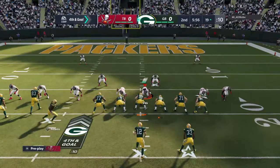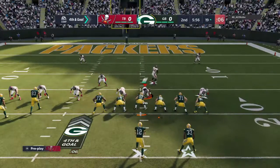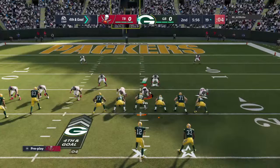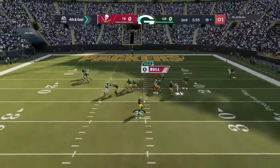Coming for you, son. Go to 50. Hey, you block over here. Throw right. They'll go for it.